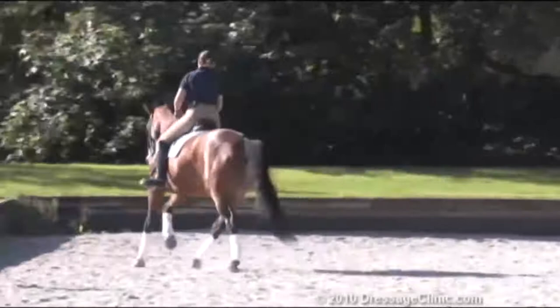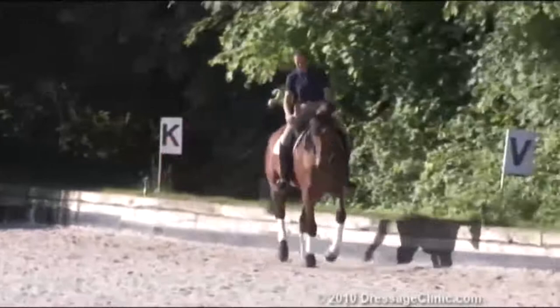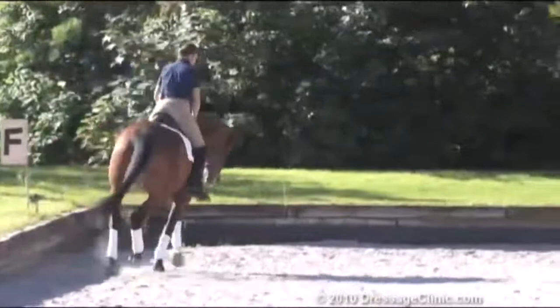So now it's finishing the warming up. I give her a little bit of stretch. Come. Good. And a little walk break. That's good.